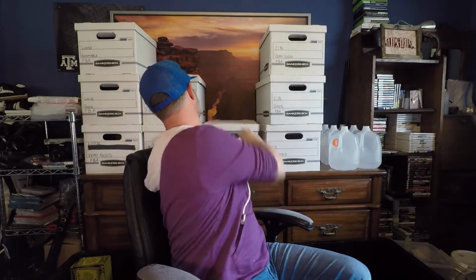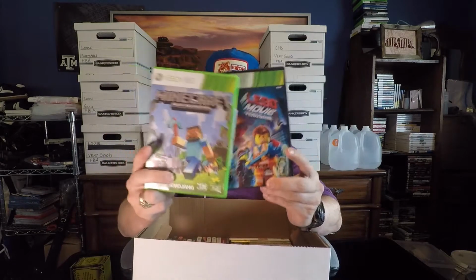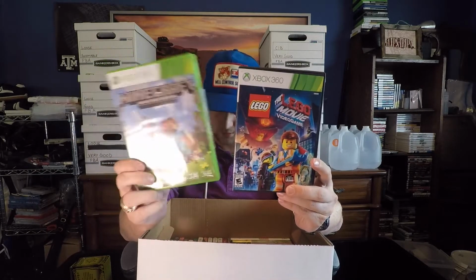Let's see. Missing manual acceptable. There's only one game in there. Missing manual good. Let's see what's in here that I picked up. Got the Lego Movie and Minecraft.